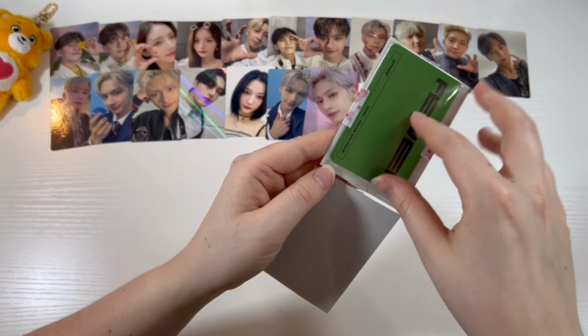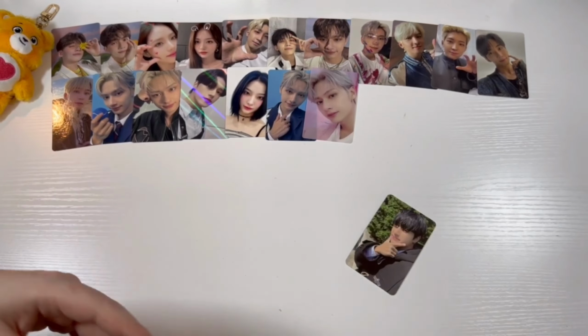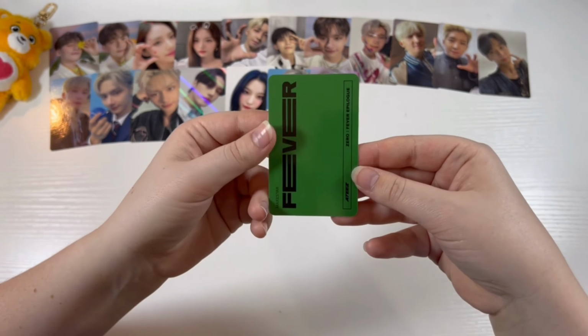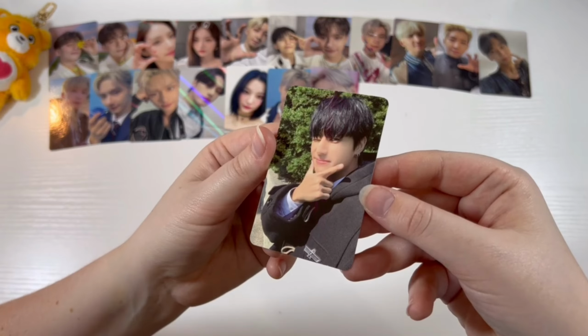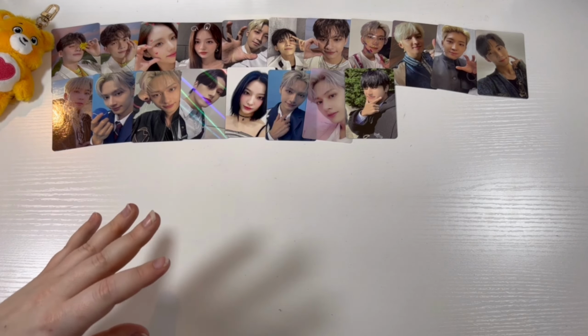It's an ateez card. I think that it's a pop. I don't know. My friend, honestly, she just collects on vibes. She doesn't really have a template or anything. She just looks at cards and sees which ones are cute. Okay, yeah, this one's Make Star. Cute. How I would love to just collect based on vibes, but I can't do that.